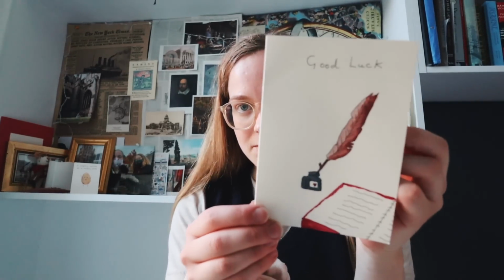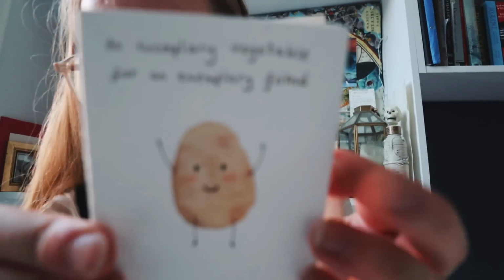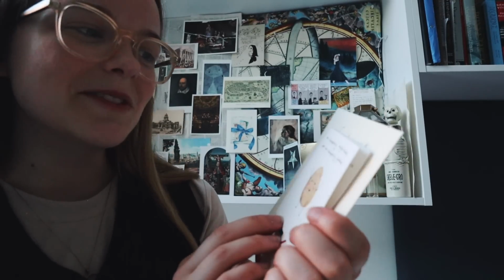I've got these antlers. I bought these for the May Ball that I went to, and I've always wanted to buy antlers, so I was really excited to buy these. I got two cards. This one was for my mum saying good luck for my dissertation, and this one was from Blakeney. How cute is this? It says, An exemplary vegetable for an exemplary friend. Tell me if you get the reference.